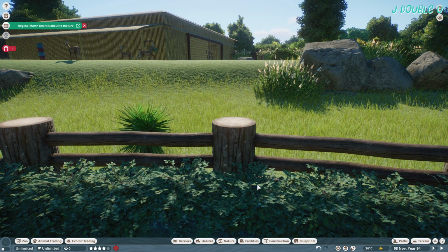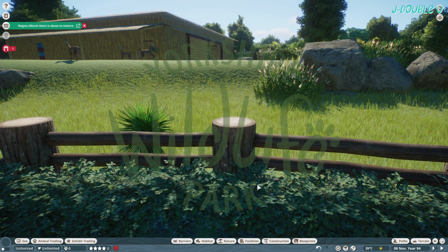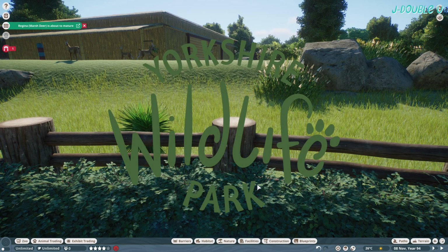That's it for the Dunswell Zoo stuff. Moving on. Yorkshire Wildlife Park. It is still my aim to recreate Yorkshire Wildlife Park in Planet Zoo. I have photos, videos, maps, aerial footage. I'm well equipped to do it. And of course we've got the mods and all the content that's within the Planet Zoo game. So that's not a problem. I can do it as accurately as my abilities allow me to do so.